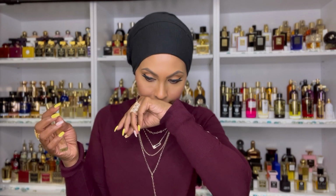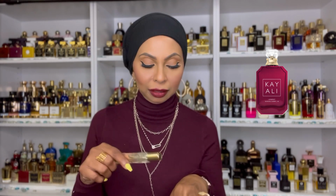The almond and the nuttiness started coming out a little bit. That raspberry is there, and I get a slight smokiness. I'm not getting too much smokiness. All in all, it's a beautiful, beautiful fragrance. I think this one, though, you might have to overspray. But then again, I just sprayed a little bit from this. But the actual bottle, when you have it, it'll be a whole different experience.